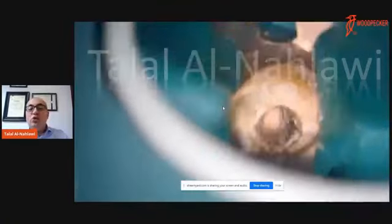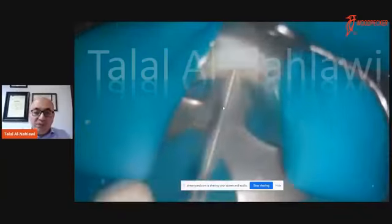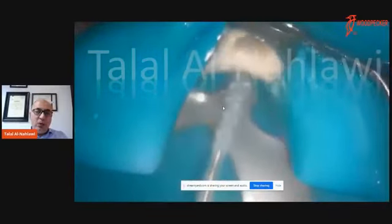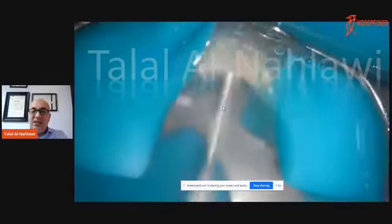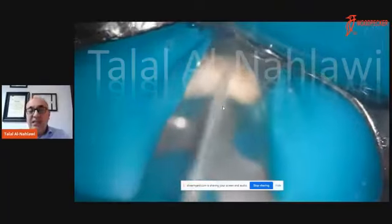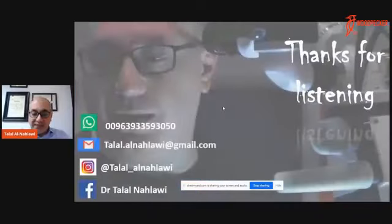It is good to clean the walls of the canal with the T2 ultrasonic tip. So you can see that we used T1, we can use the T6, T2, and T3 in one clinical case to make us able to do the retreatment of the case.